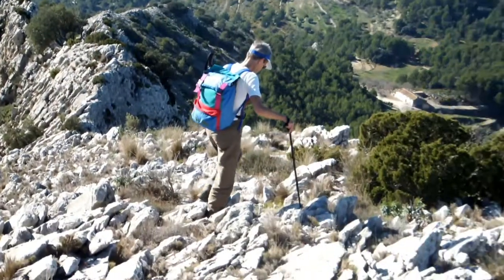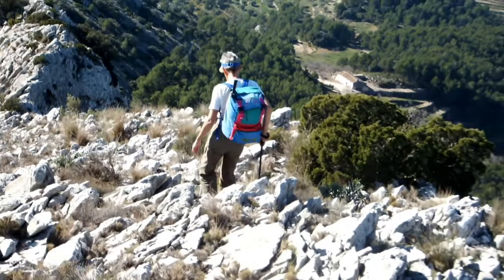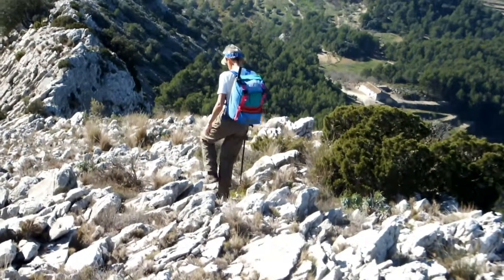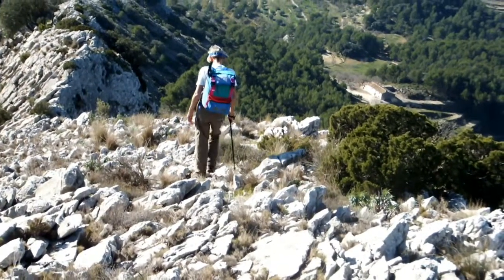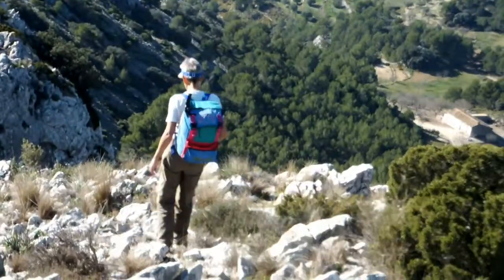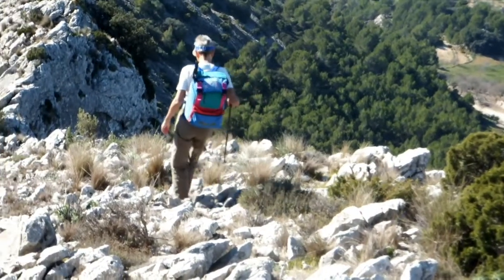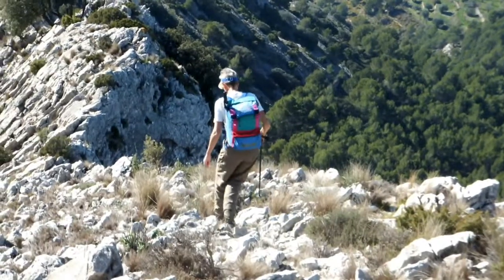There's Janet descending, picking her way carefully. This ridge is like this all the way, and it's a real ankle breaker. So you have to be very, very careful. Take your time, or else you're going to have a big problem. But it's about an hour along the ridge here.